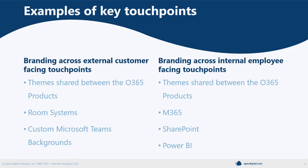I'm really excited to be here today and share a few examples of some of our key touch points, as well as some of the thoughts behind our design and how we've incorporated our brand in Microsoft 365. We've used the mediums available to increase brand impressions, brand recognition, as well as immerse our employees in our company culture. And all this can be done from Microsoft.